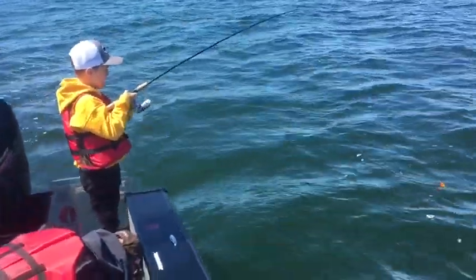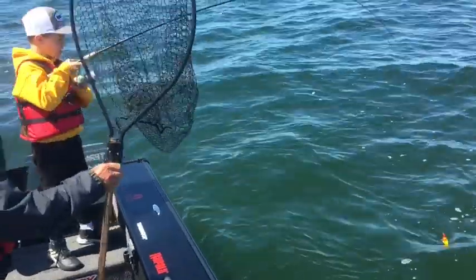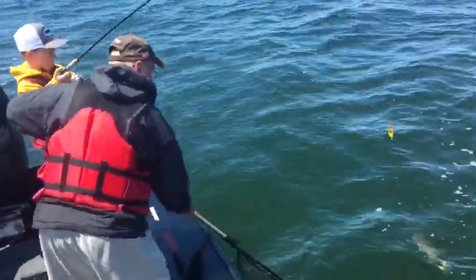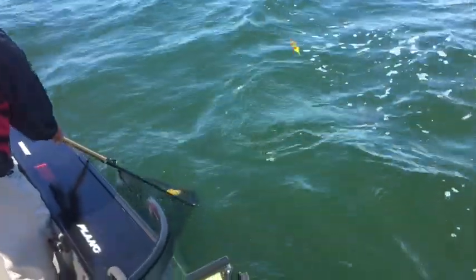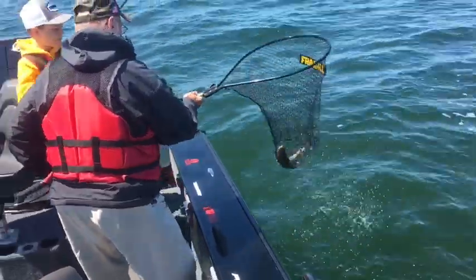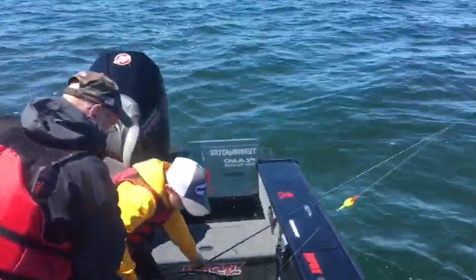All right, my son Parker here was busy clicking the last fish and looked out and goes, oh gee, my bobber's gone. And the rod was starting to pull tight. Looks like a nice one there. Atta boy. Nice teamwork there.